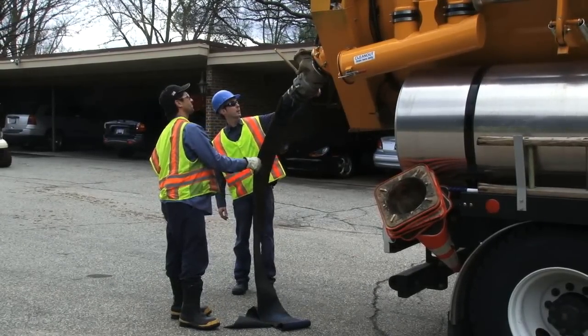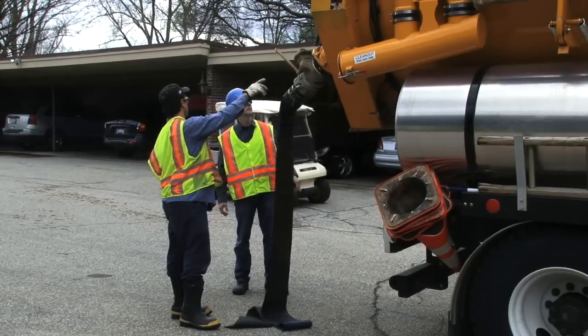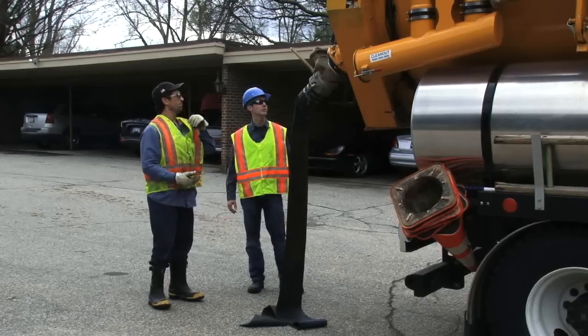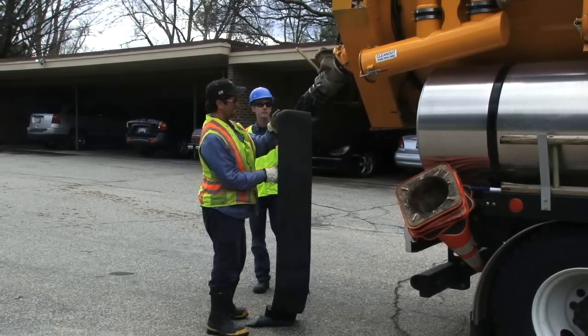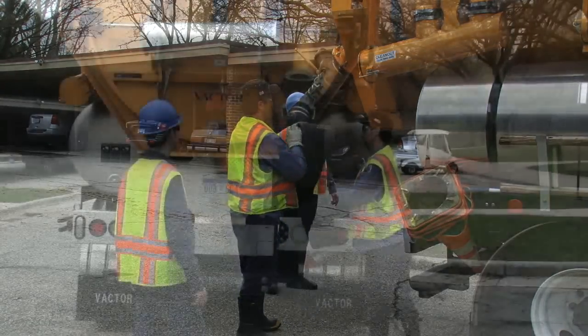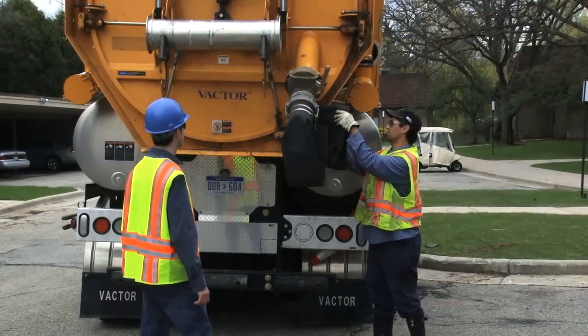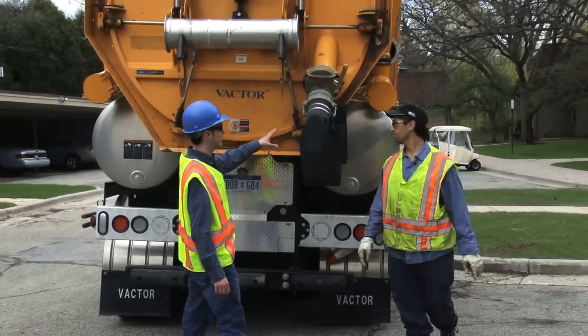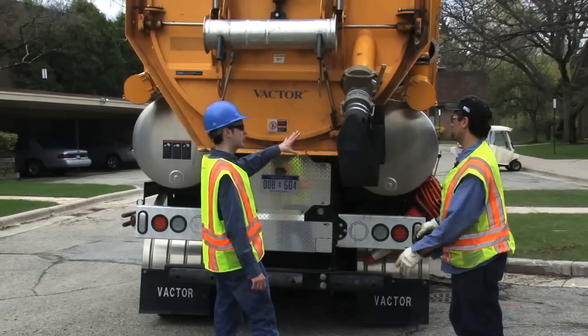Now I see you're missing a pipe from the back rack. Yeah, that's where I normally keep my blue tube. Why isn't it there? I've been using it lately. Oh, all right. After you're done decanting, that all goes back up there, and then it's done, and that's safe and it's good.